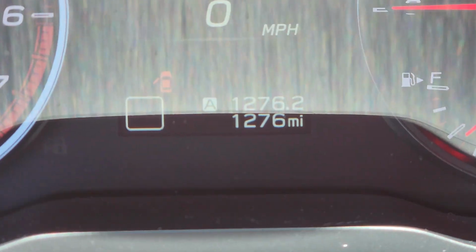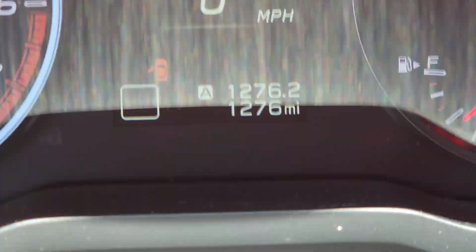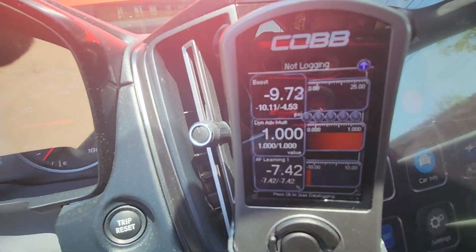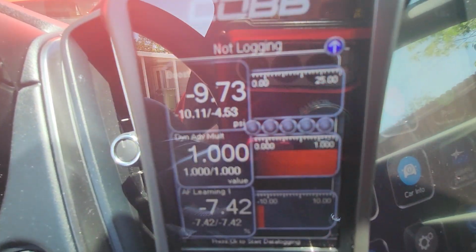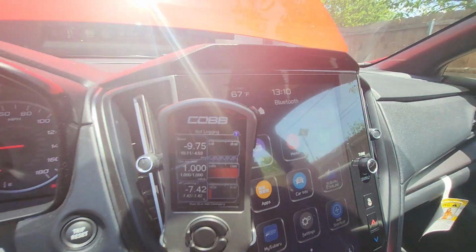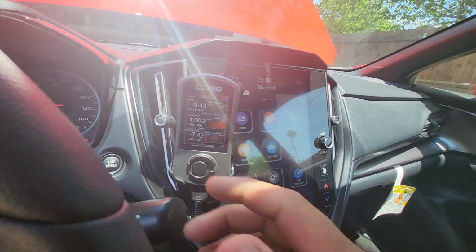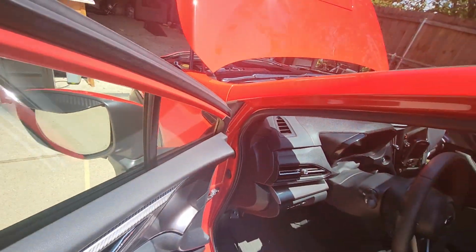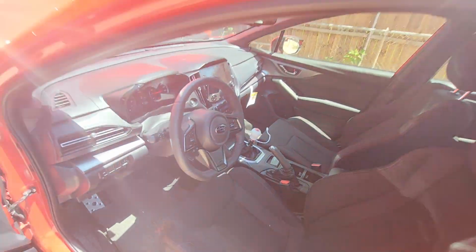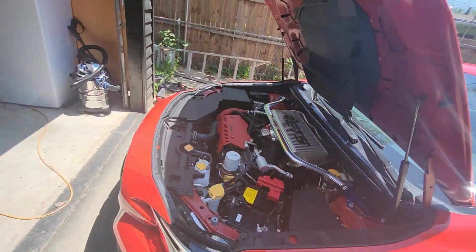Right now, we're at, oh okay, 1,276. That's the odometer. There's the car programmer for you guys wanting to get one of these bad boys. It looks like I'm probably going to end up getting the red faceplate cover for it. I haven't done any interior upgrades at all, which I'll work on, but right now I'm more focused on performance and exterior.